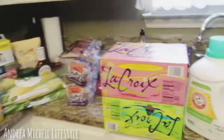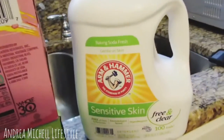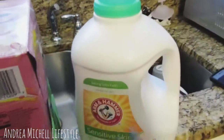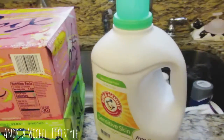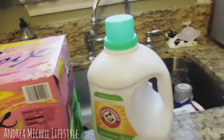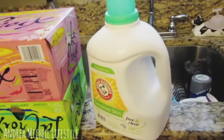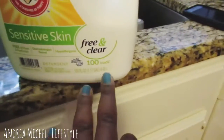So I bought this Arm & Hammer Sensitive Skin Free and Clear Laundry Detergent because I really love it and I'm sticking with it. I was looking for the bigger one, but I think I need to go to Walmart or Target to get the bigger one so it can last a little longer. But this one says it can do up to 100 loads.